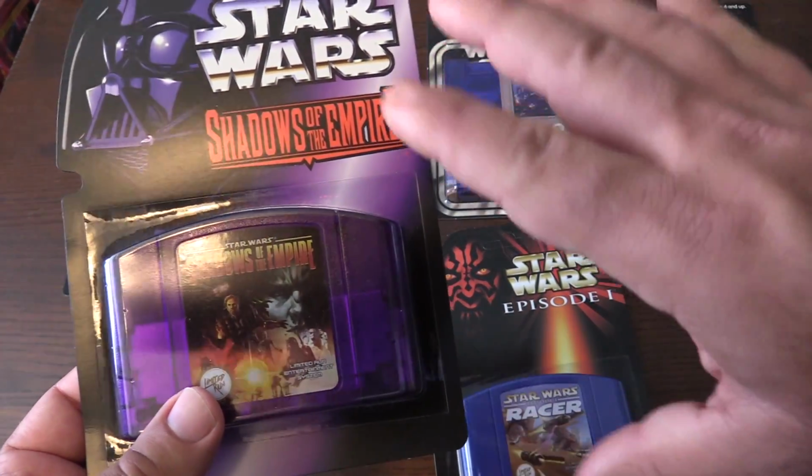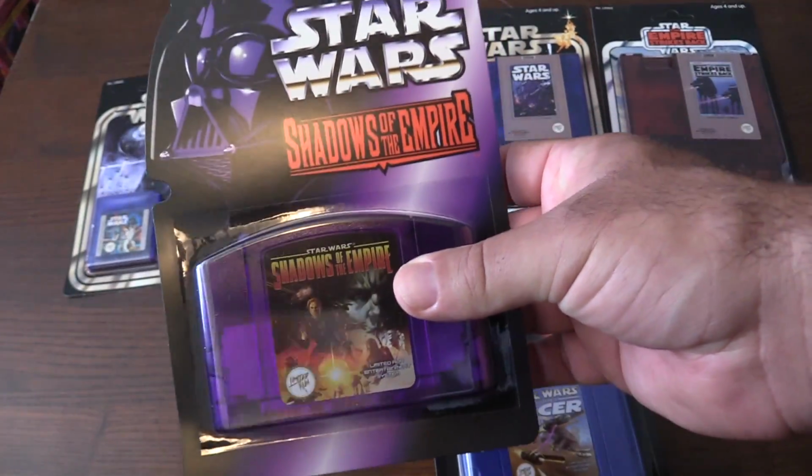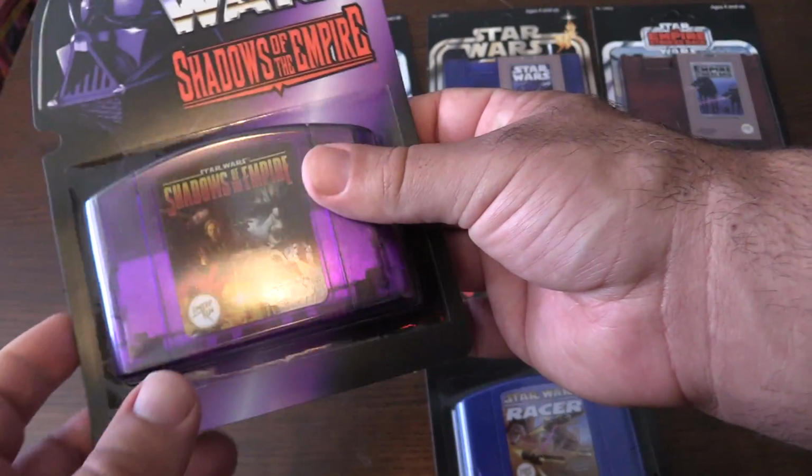It fits. Shadow of the Empire, again, Kenner at the time, which is now Hasbro, they did do a Shadow of the Empire line of figures, and this is what it would look like. Really awesome they did this, and it's purple. It's almost transparent. You kind of see the board there as well, which is awesome.